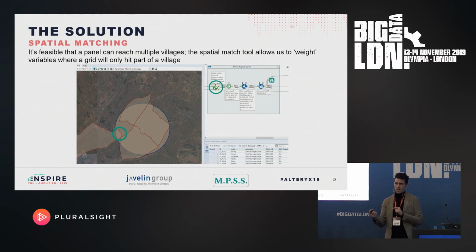So we had to be quite clever with how we use some of the other Alteryx tools after this to say, if you look at the village in the bottom left of the screen there, probably only about 10% of that village is being covered by the trade area of this particular solar panel. So the green point is this random panel that I've placed in Rwanda. The blue circle is its reach, and we can see it's reaching a small part of that village.